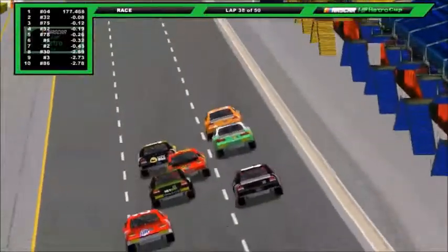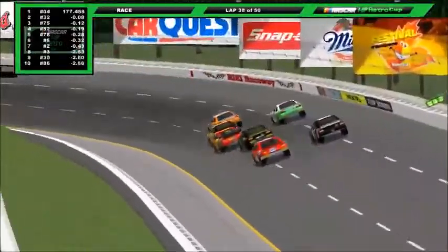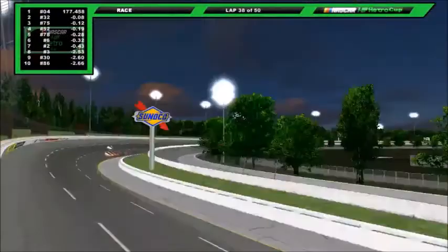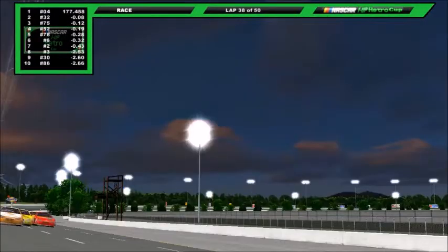We're closing in on 10 laps to go now. And look at this pack. 6 out of 7 of these cars have yet to win a race. So it's very good odds that we'll have a first-time winner at RiKi Raceway. Could be any one of these cars. 4 Dodges, 2 Fords, and a Toyota out there taking command of this race.